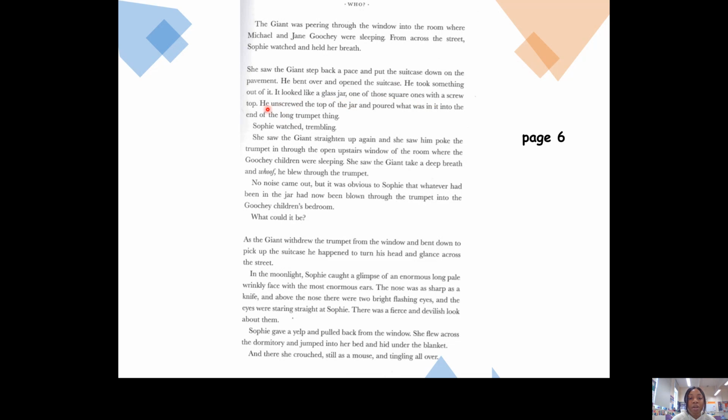Join in with me for this next paragraph. He unscrewed the top of the jar and poured what was in it into the end of the long trumpet thing. Sophie watched, trembling. Well done, trembling. Continue with me. She saw the giant straighten up again, and she saw him poke the trumpet in through the open upstairs window of the room where the Gucci children were sleeping. She saw the giant take a deep breath and he blew through the trumpet.